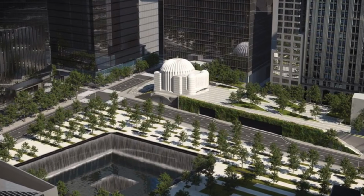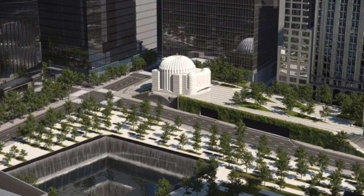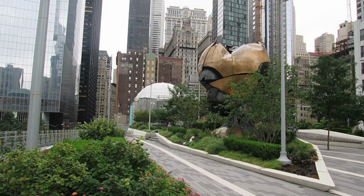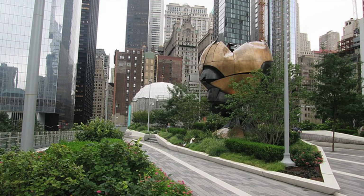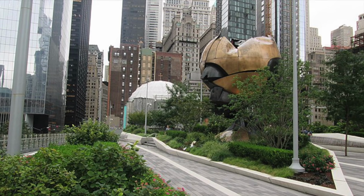In August of 2017, the Plaza Sphere returns to the World Trade Center, so they were able to save it. It was partially damaged, but a lot of it was still together. It was the surviving sphere sculpture.